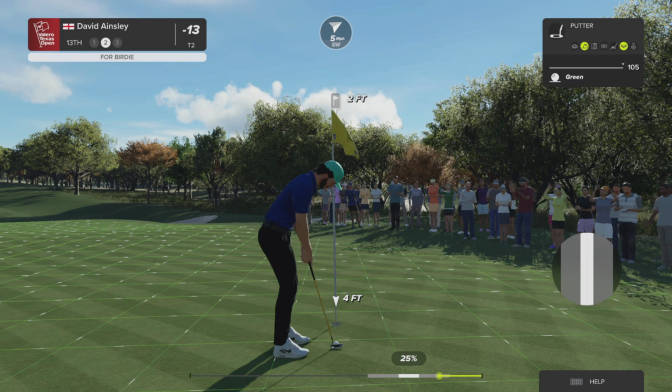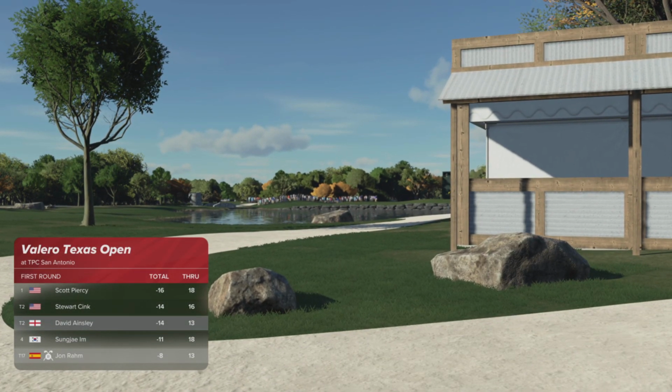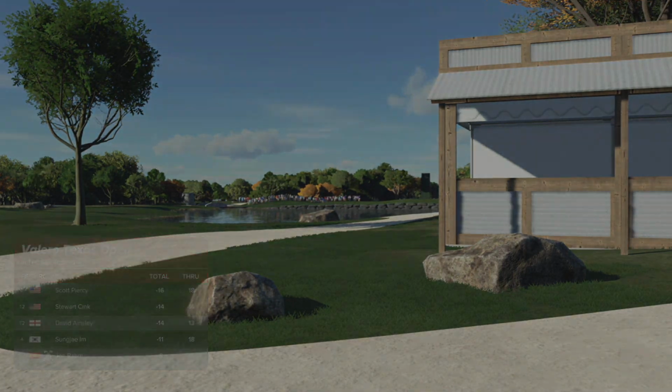Great shot. Well, what a performance. 8 birdies on the card. No movement up or down on the leaderboard for this player.